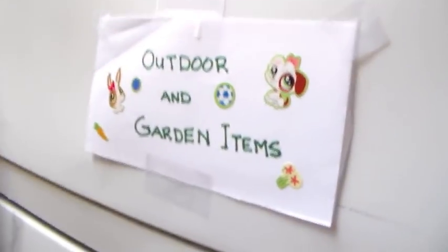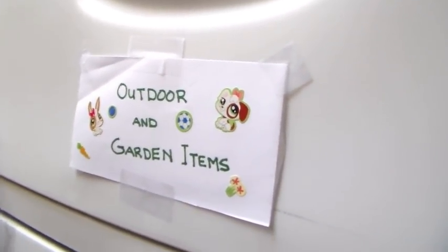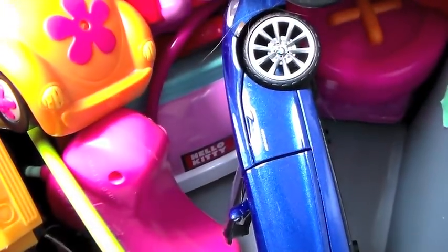Here is my outdoor and garden items. Here are my cars. But that one's my favorite. So awesome. Wow. It looks even real. So trying to get my mom to buy another one. She will. Don't worry, she will. That is mini houses, like very mini houses, like these things, those things. Yeah. And we put stickers on them too. Isn't that cute?